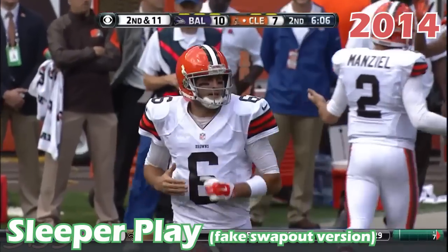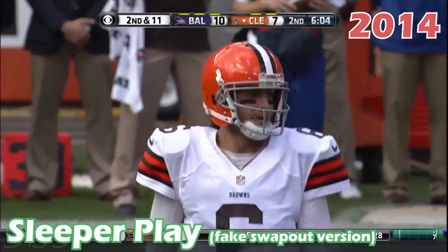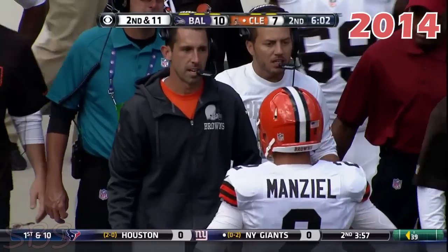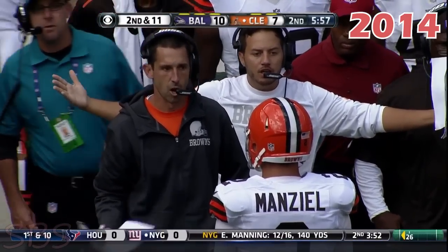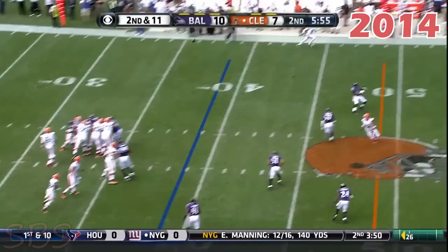Manziel was inserted, kind of altered the rhythm a little bit, but they like this. They want their opposing team to have to devote practice time to this package during the week. Well, they want to be able to provide a spark mainly for their offense.